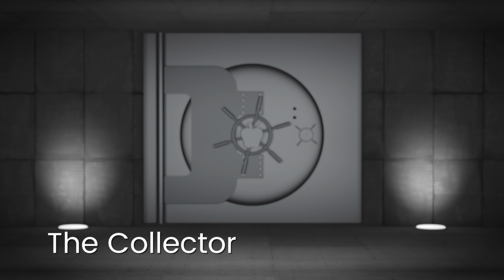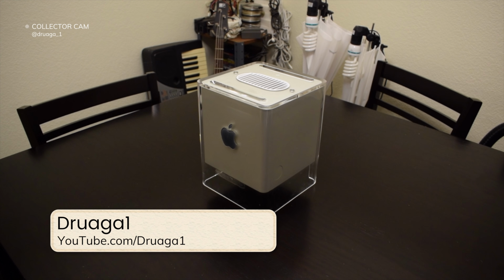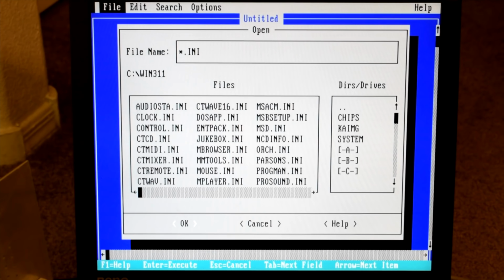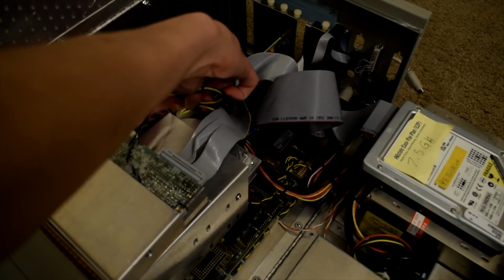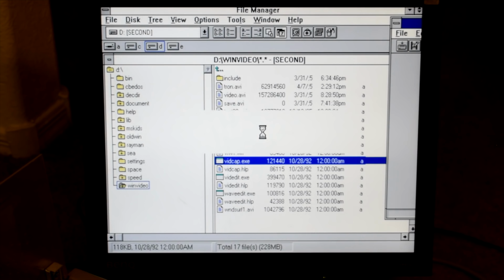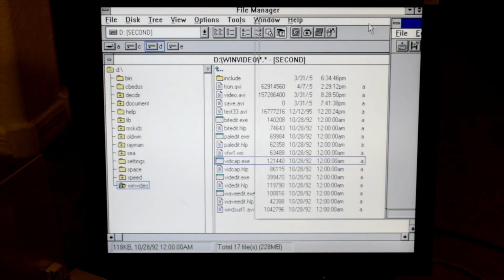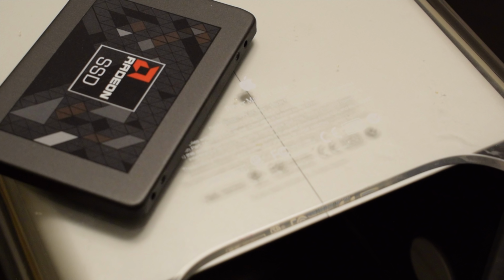Hey smokers, Druaga1 here, and today we're going to be taking a look at my G4 Cube. For those of you who don't know me, I've been doing videos on YouTube for a little over 10 years, but only in the past 4 have I done anything specifically dedicated to computers. Most of the time I'm trying to install things on things that really shouldn't work, but they end up working anyway, or at least sometimes.